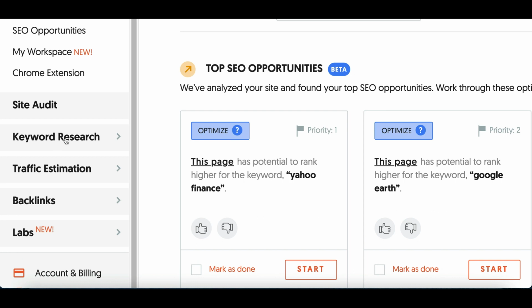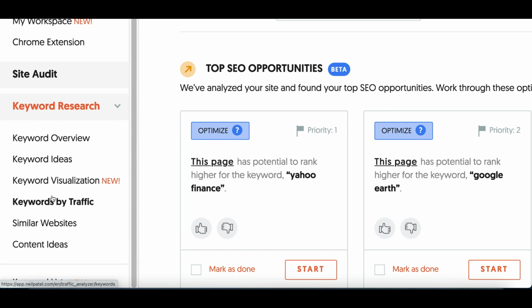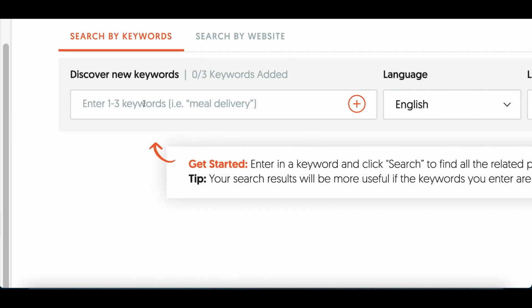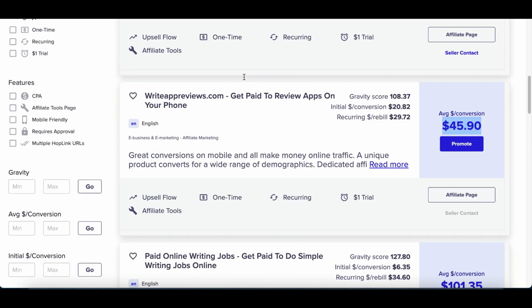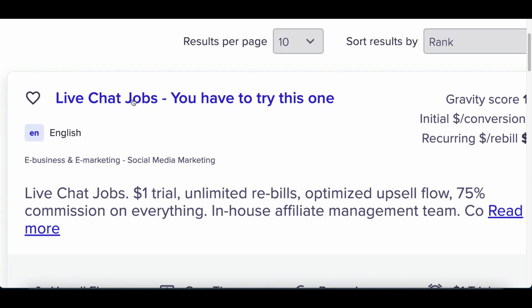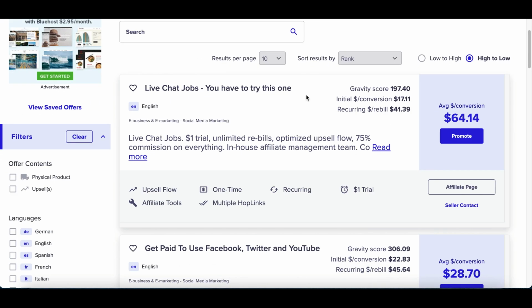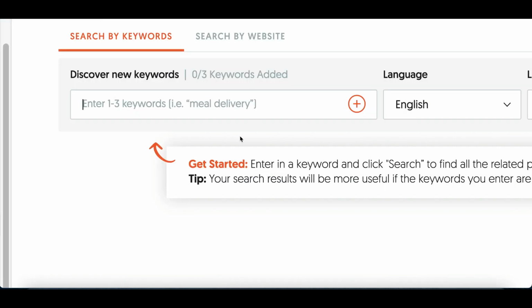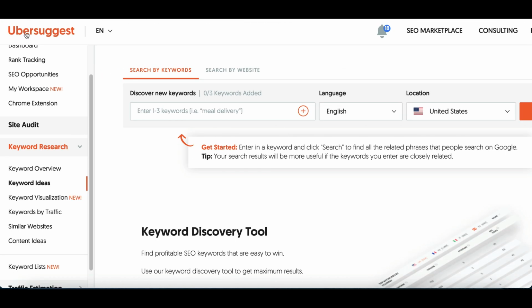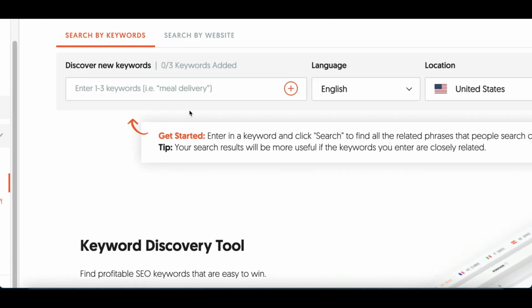Then you're going to click right here where it says keyword research, then click on keyword ideas. After that, you're going to see this box right here, and all you want to do is type in a broad keyword related to working from home. That's exactly what this product is about, basically showing people how to get an online job, start working from home. And every single day, people are searching for work at home jobs, remote jobs, and what this software is going to do is show exactly what people are searching for.